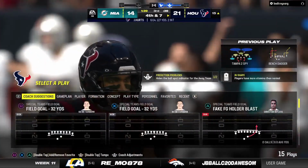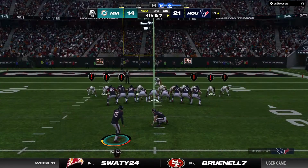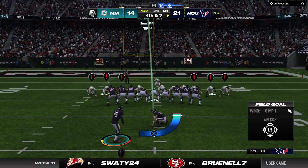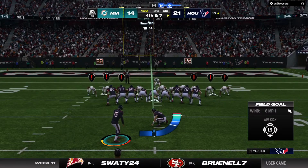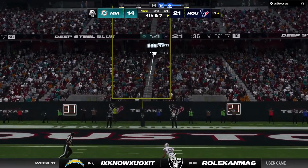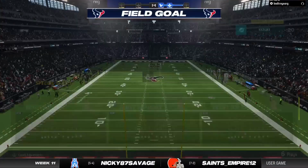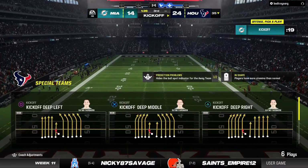Meanwhile, on 3rd down, they take a shot at the end zone, but it's incomplete. So on 4th down, Texan kicker Kaimi Fairbairn comes on. That's just 32 yards officially from the right hash. The kick by Fairbairn is good. And the lead works its way up to 10, 24-14.